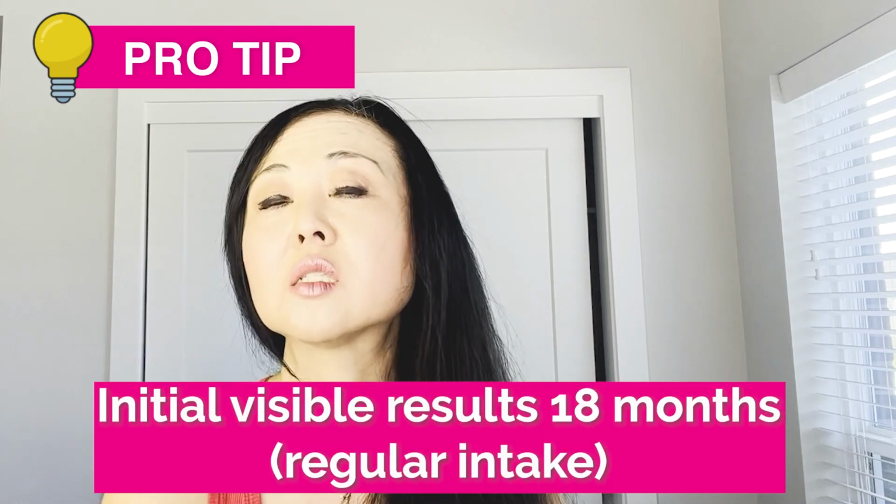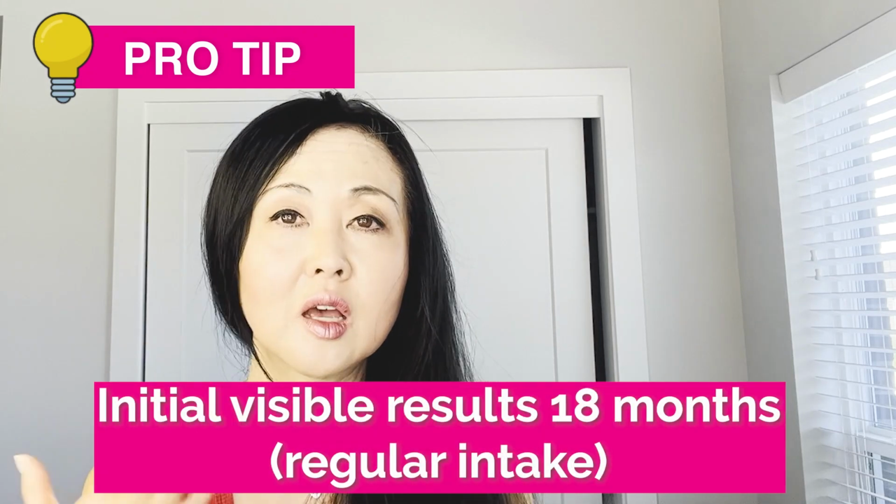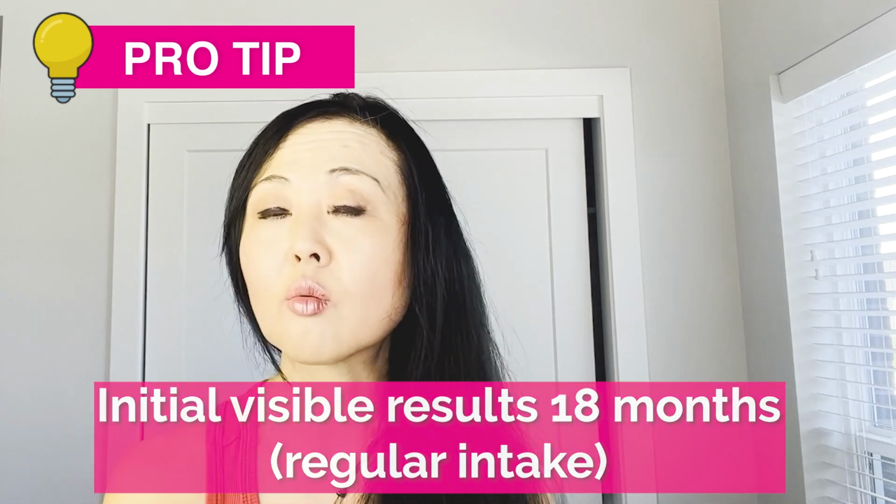It has been shown with them. Actually, the average that I've seen based on the photos I've done of my clients is about 18 months of regular intake of this collagen. You can take other ones, but I like the ones that are actually certified wild caught.